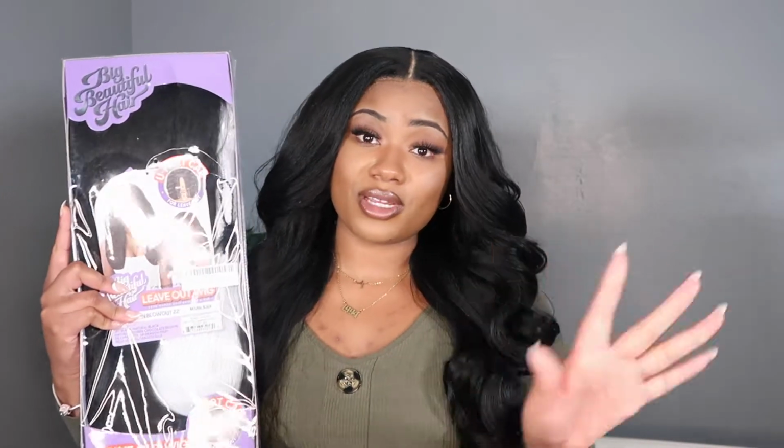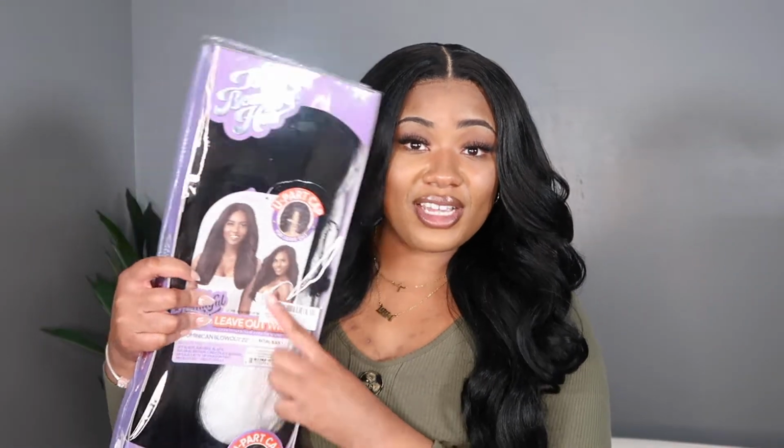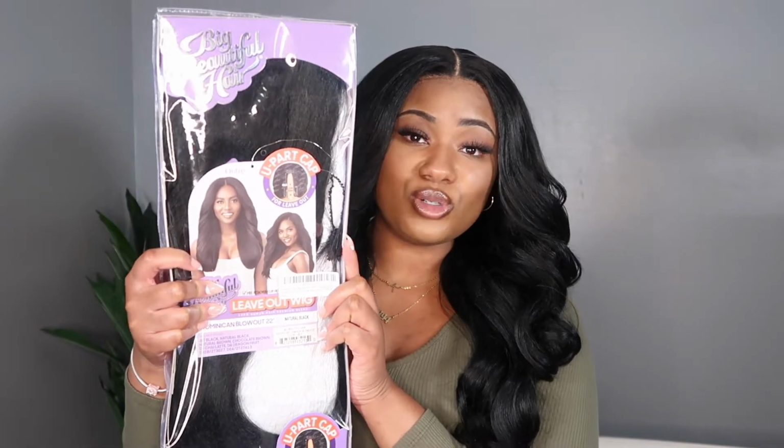They do have these in human hair as well in different, like, curlier textures, but they also have it in synthetic as well for those who don't want to spend, you know, a ton of money. I will be reviewing it. As you can see by the box, it is shiftable, so you can do a side part or a middle part, but I'm excited about this one.